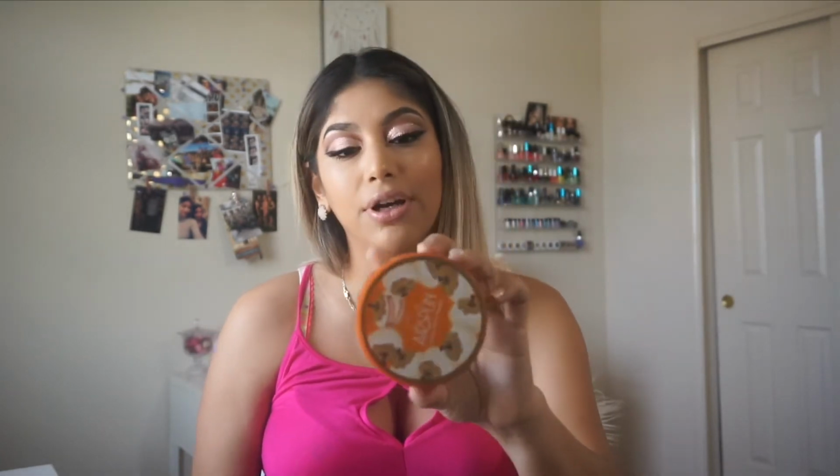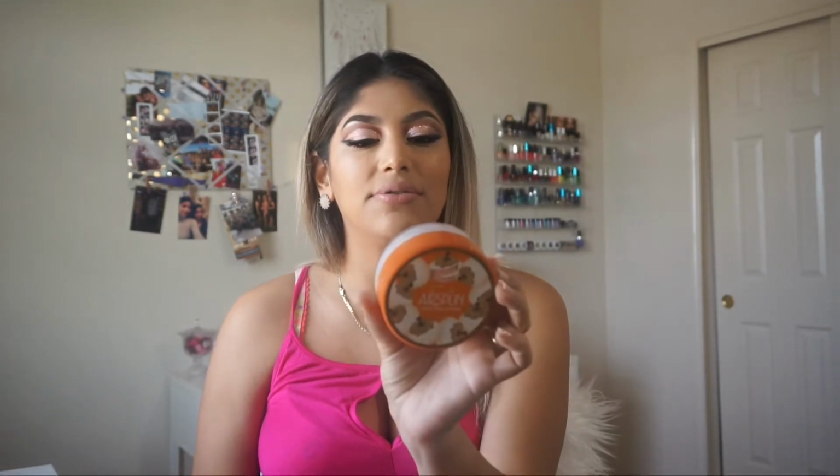Next, you guys have seen me use this for the first time and the last time already in one of my videos. This is the original formula Air Spun Loose Face Powder, in the translucent extra coverage one. I couldn't find the translucent one, but anyway, this has such a strong smell, you guys. Like, I cannot deal. Even one time I tried to use it after I filmed my video of using new face products. So if you guys haven't seen it, I will link it up here somewhere.